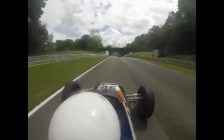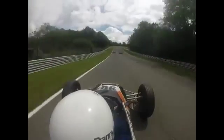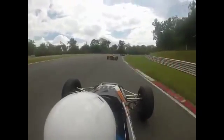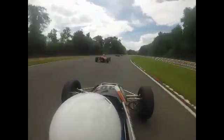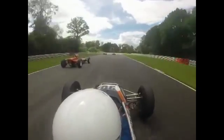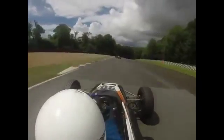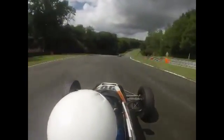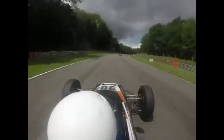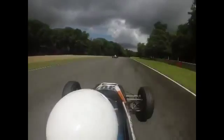Back to the action then, on board with Danny Stansel. He's also on a recovery drive, remember he had the spin. He's behind David Innes, heading down into Westfield. He goes up on the inside, gains the position at Westfield. So that's him up to 17th, I think that is.